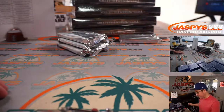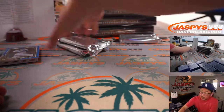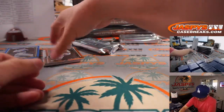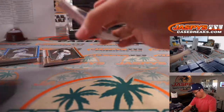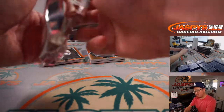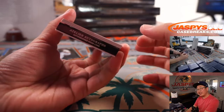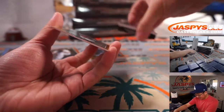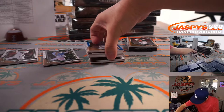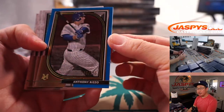Maybe a book in there? It feels a little heavier, a little thicker. Ooh, it's a book. There was a book in the first half, and there's an Atelier autograph right here. Interesting. All right, there's Rizzo to 150.